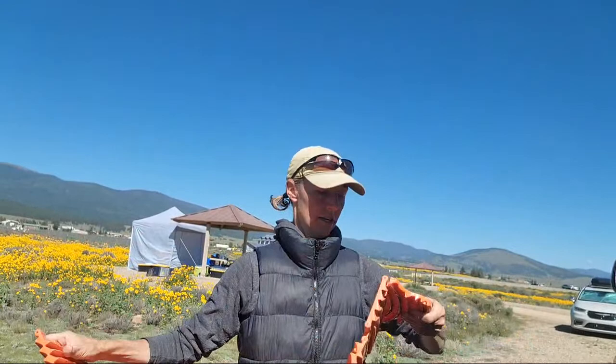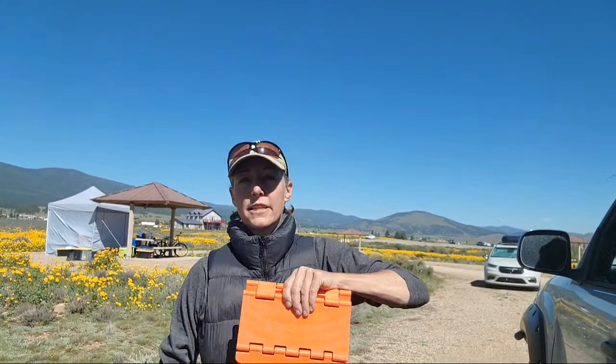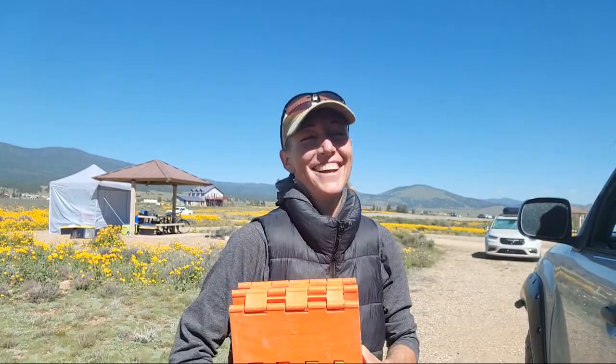Here, let me get an angle. I don't know. Yeah, you can kind of see it. Go Treads. Love these guys. Every now and then I go to Overlanding Expos. They're always there, and it's always the actual guys who run the shop, and they'll talk to you and go, oh no, okay, use it this way. They've got tips. They've got videos on YouTube about how to use these. There's a right way and a wrong way. But yeah, these are awesome and they pack up so nicely.